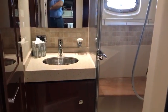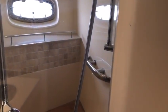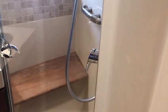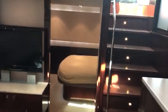This forward head is also a day head. Large stall shower, tile floors, teak seat, opening window, a shelf, vacuum flush head. And then back to the master where you'll be super comfortable.